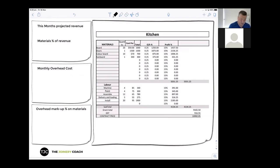All right. So if we were to say that this month's projected revenue was $100,000, and let's be honest, you should know what revenue you're going to be doing in the next month. Most people are confident enough to say, right, we've got work booked into this month and it's this much. So let's just say that you had $100,000 worth of projected work in the coming month, and let's say we had worked out our materials percentage against revenue at 40%. Let's say that's what our P&L told us, that our materials against revenue was consistently 40 percent.